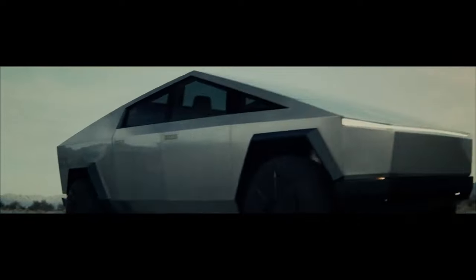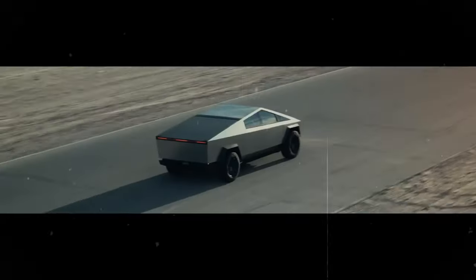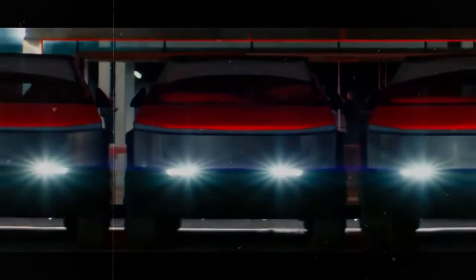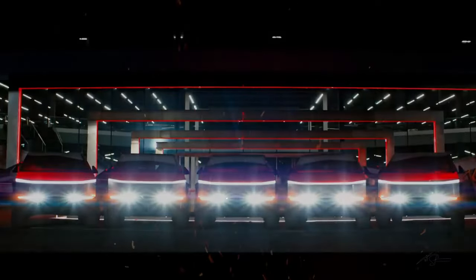Matte black adds a layer of sophistication and mystery to the Cybertruck's robust design, giving it a sleek and, in some ways, futuristic aesthetic. The choice of matte black not only highlights the vehicle's striking lines, but also offers a visually striking alternative to the conventional standard.